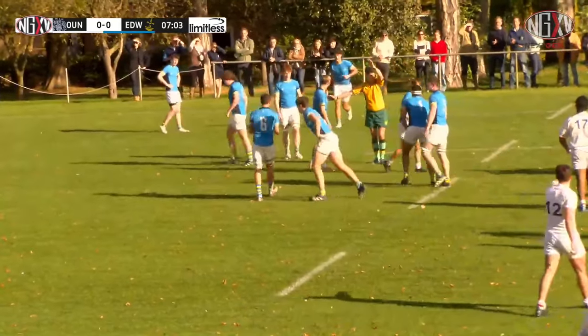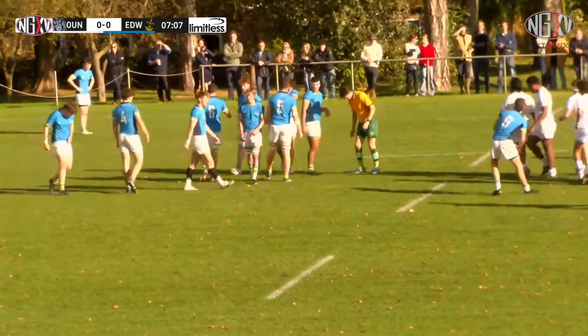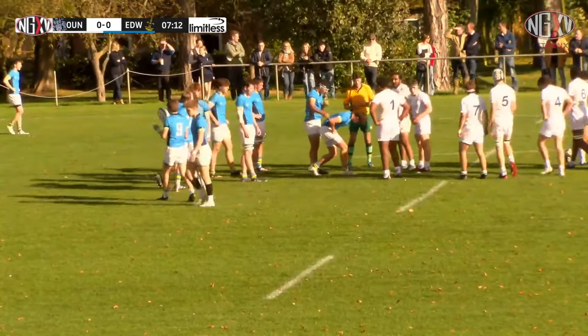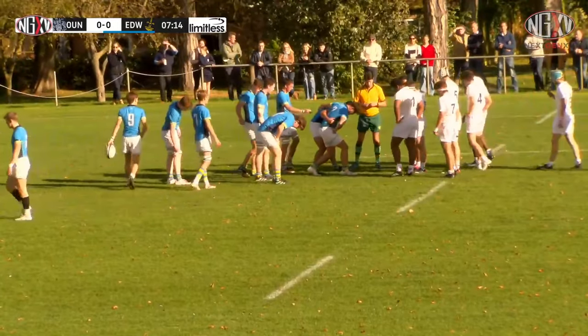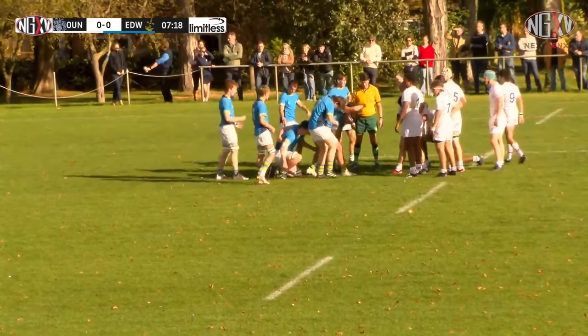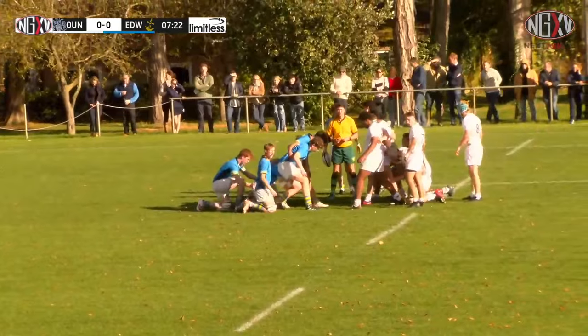We'll come back for that knock on. Scrappy start to the game. A lot of spilled ball. Worth pointing out, this game is potentially a precursor to a meeting after half term in the Continental Tyres Schools Vars.